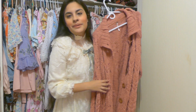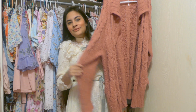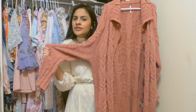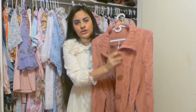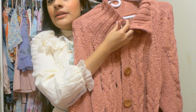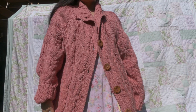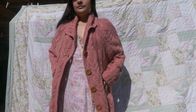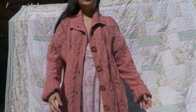I mean, I had to step back so you can see it all because that's how big it is. It's so beautiful, and it's in this pinkish kind of mauve color, and it has these huge wooden buttons, which I thought was so cute, and it also has a collar. I just think this looks so country chic, and it's really heavy. I mean, I probably shouldn't even have it on a hanger because it's really heavy, and I really like that.